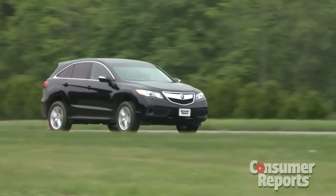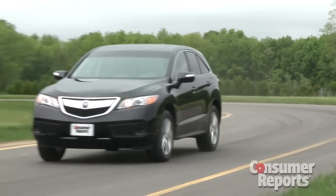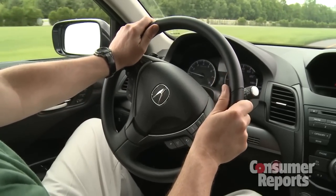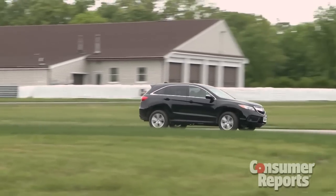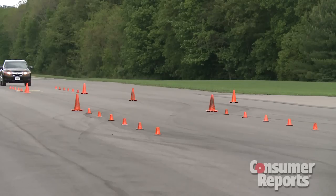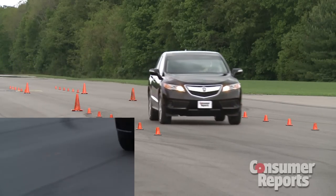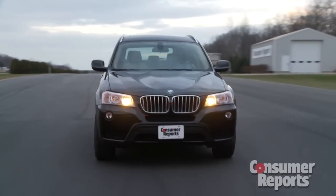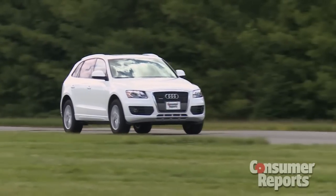Turns out that driving dynamics don't quite measure up to the powertrain. The RDX prefers an easygoing pace. Steering is reasonably weighted, but is short on driver feedback. Step things up in corners and body roll shows up fast. Limits are low, and the RDX wasn't all that composed going through our avoidance maneuver. All in all, rivals like the BMW X3 and the Audi Q5 handle better and are more enjoyable to drive.